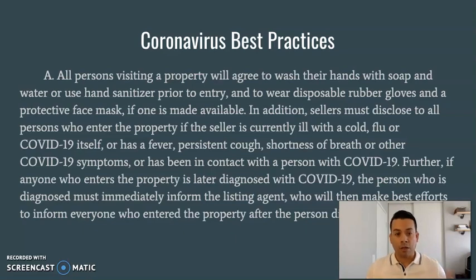And everyone needs to follow these best practices guidelines, and there needs to be disclosure before and after of any symptoms that a person might have. This is in order to keep everybody safe, to keep all agents safe, and just to kind of reduce the amount of physical contact that we would need to do. And it allows people to continue to find a home in this environment while keeping everybody safe.